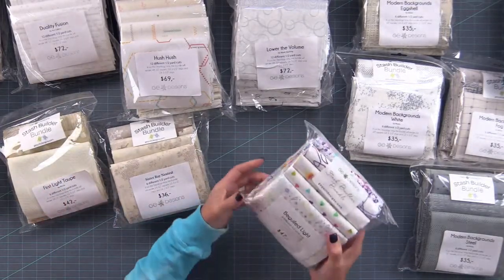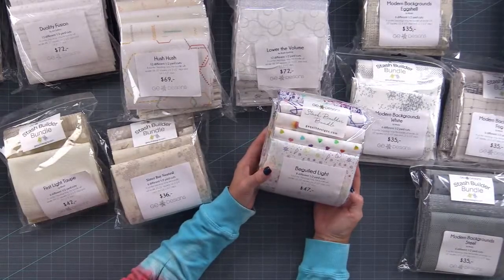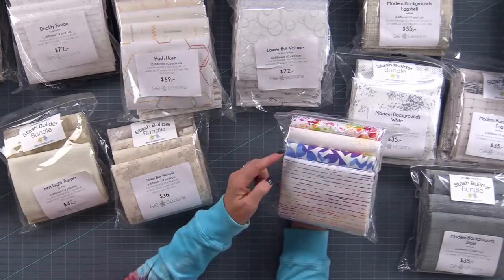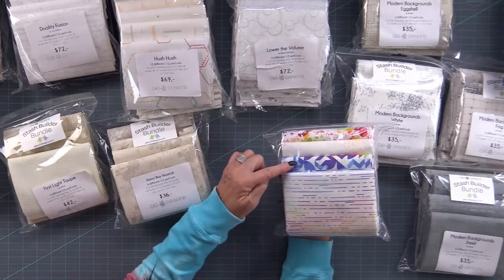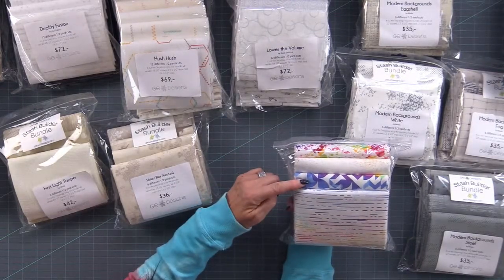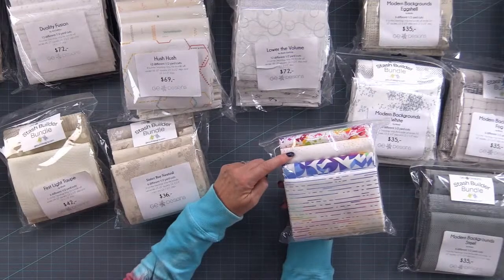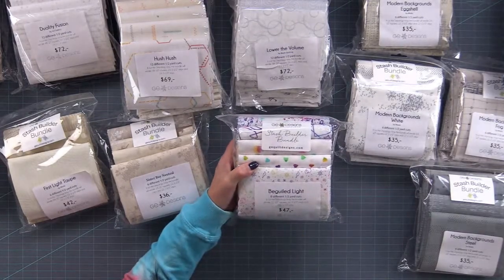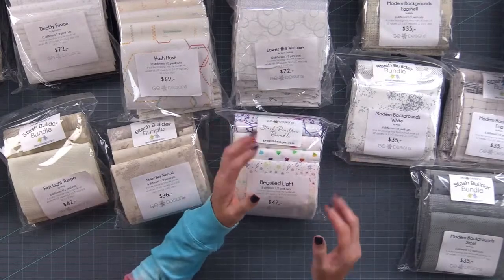And then if you wanted something that has color too, this one, Beguiled Light, is all white prints with different amounts of color. So you'll see here's a perfect example of how some are higher volume, louder than others, even though they're all starting on the same point. It's just a matter of how big the prints are, how dense they are.